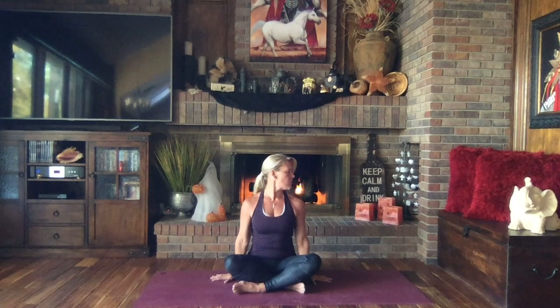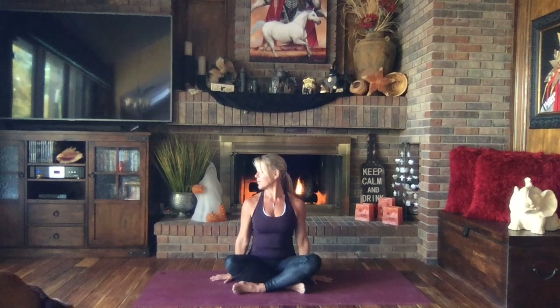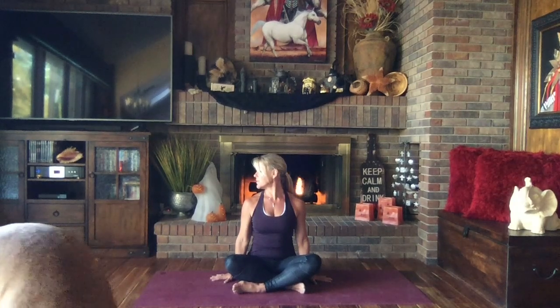Sit up nice and tall. And as you exhale, release the chin towards the chest. Inhale, head up nice and tall. Keep that posture. Keep those shoulders rolled back. Turn your gaze out over that right shoulder as far as you can turn your head. Keeping those shoulders drawn back. Down and away from the ears. Turn your gaze back to front. And then slowly take your gaze out over that left shoulder, far as you can turn your head.